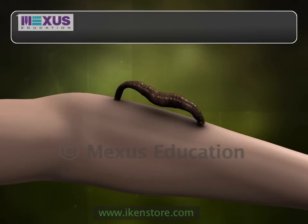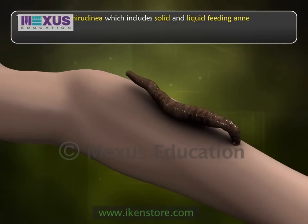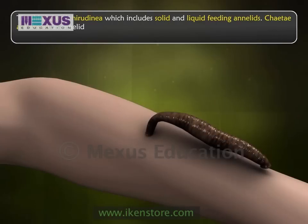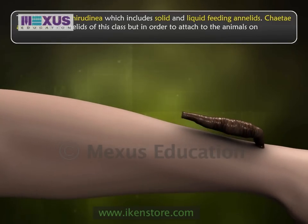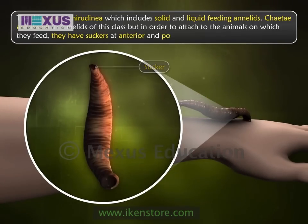The third class is Hirudinea, which includes solid and liquid feeding annelids. Chaetae are absent in annelids of this class, but in order to attach to the animals on which they feed, they have suckers at the anterior and posterior ends.